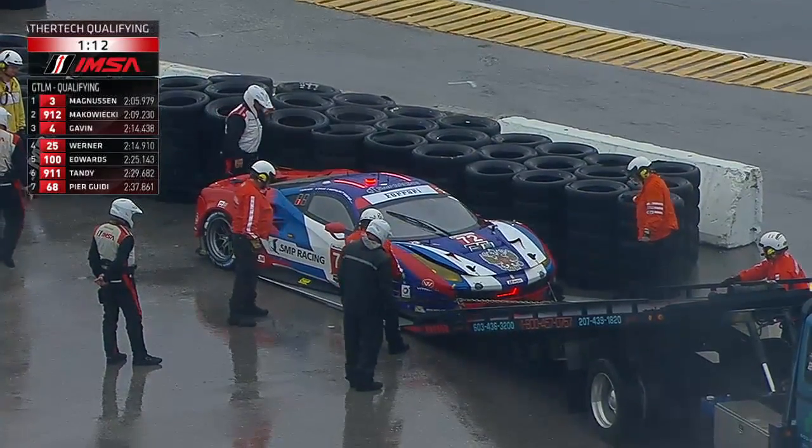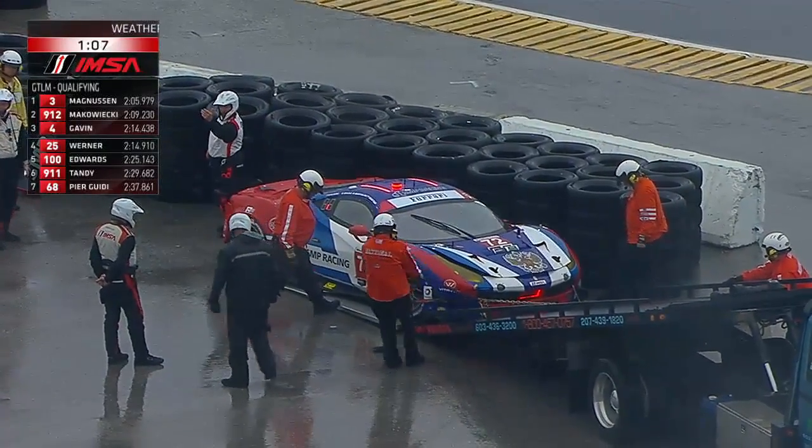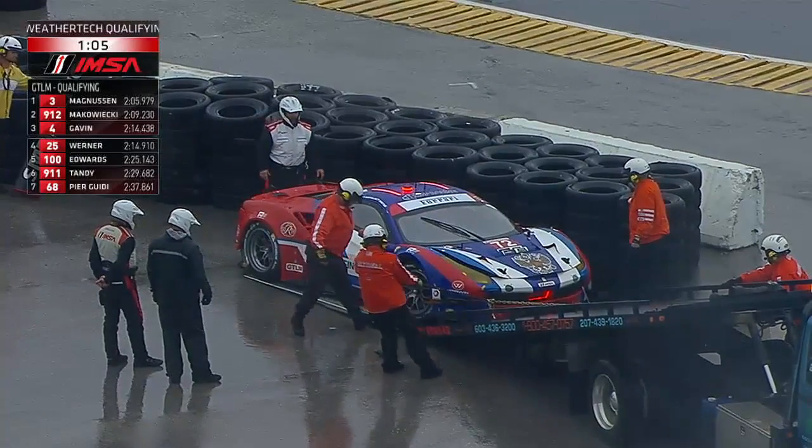So attractive colour scheme on that car, isn't it? With the red and the different shades of blue along with the white there. Really is a good-looking car. Very distinctive, of course, for SMP.